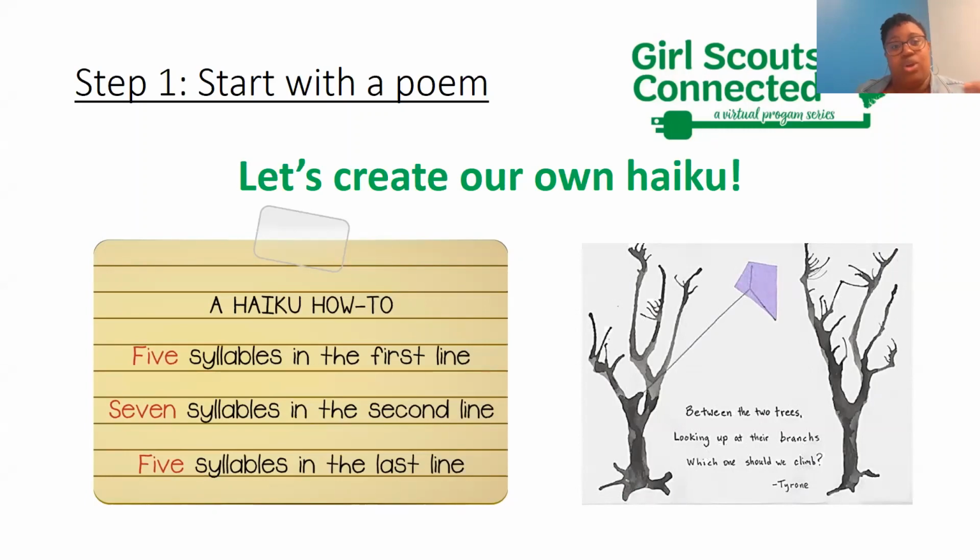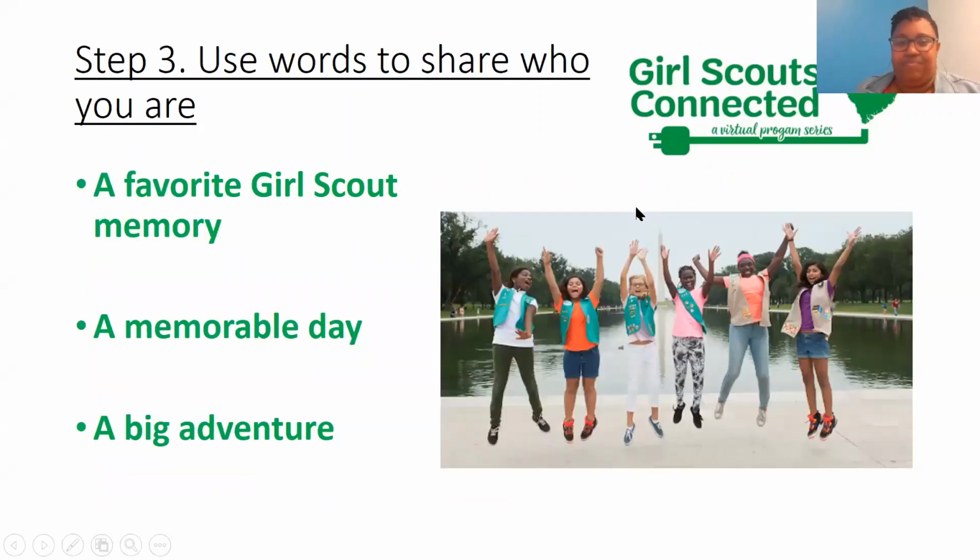All right, ladies, so we're going to move forward. All right, so we're gonna jump to step 3. So let's move this out of the way. Step 3 is use words to share who you are, okay? So autobiographical stories are ones that have happened to you, okay? So it's a story that is about you that has happened to you, okay? So begin the same way you did when you told the story from your imagination with characters, a plot, and a setting. This time you're going to add lots of detail about how you felt and what you thought.